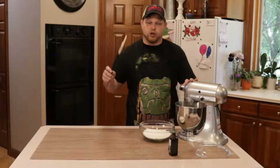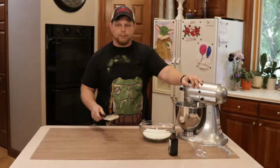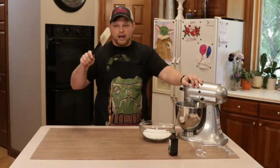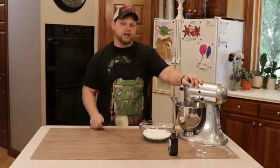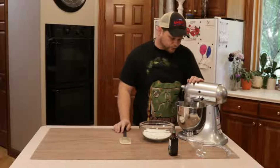For any of you guys that don't know stiff peaks, we talked about this last time when we were making the whipped cream. It should have a nice little scoop like a wave, and that peak at the top of that wave should not fall over. If it falls over, then you're not there yet. If it stands straight up, you're solid.